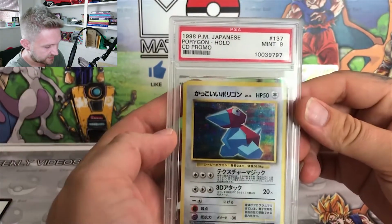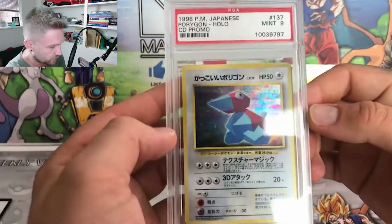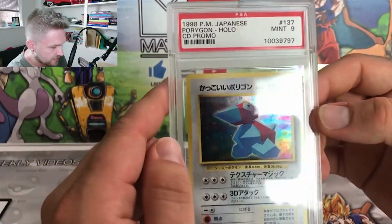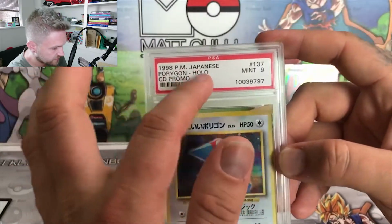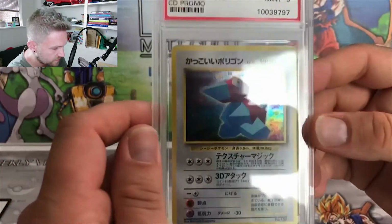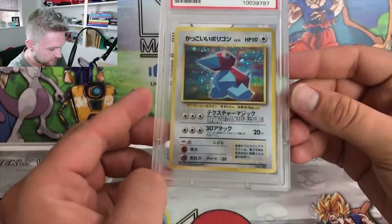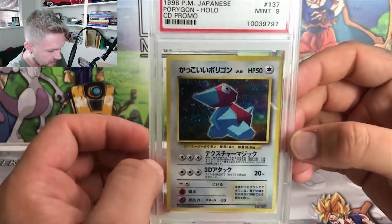Okay, we have ourselves a Japanese Porygon Holo promo card. That is really nice. Mint 9. So this is a slightly older version before they did all the QR codes. This was PSA graded a long time ago, actually. So that's really nice. Wow.